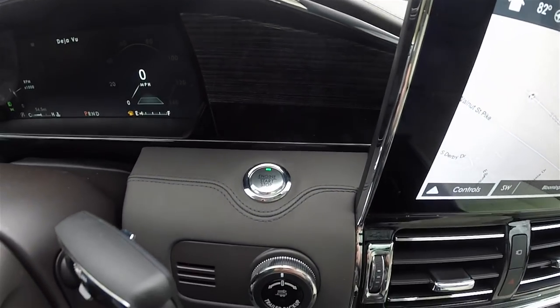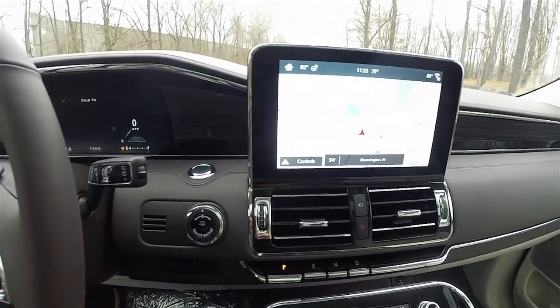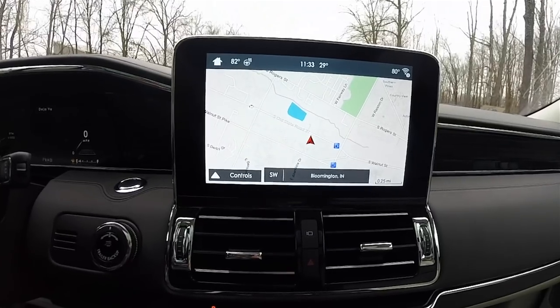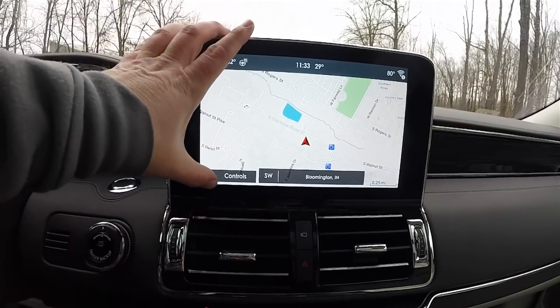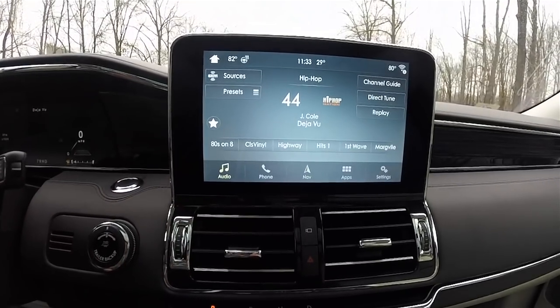Top of the dash is leather wrapped. Aluminum finish start stop button, as well as your trailer control. The floating touchscreen display. It's a pretty intuitive system.